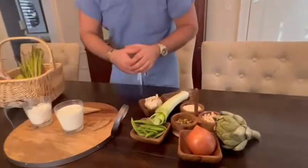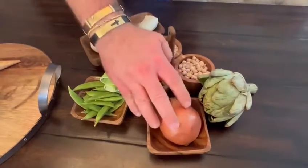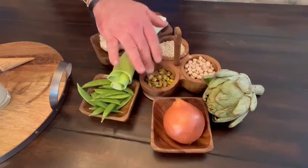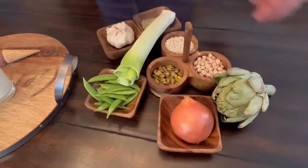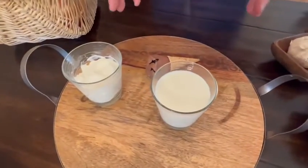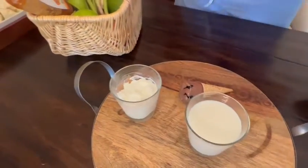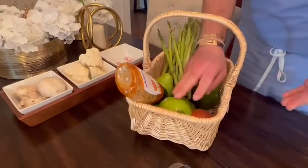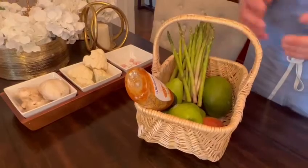So our first category here is the oligosaccharides, which include foods such as onions, garlics, peas, leeks, lentils, pistachios and cashews, barley, chickpeas, wheat, and artichokes. The second category is the dairy category, which contains disaccharides, and that includes yogurt, ice creams, milk, and any type of custards.